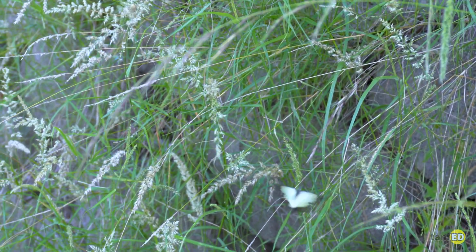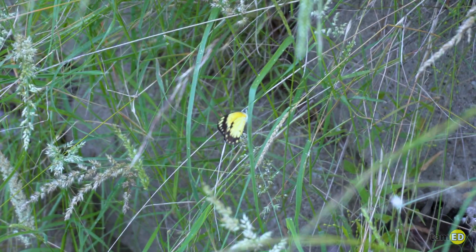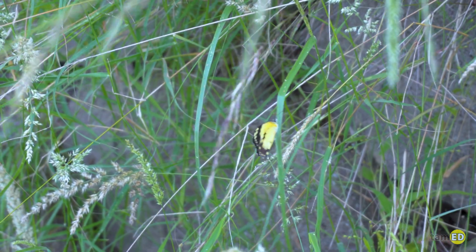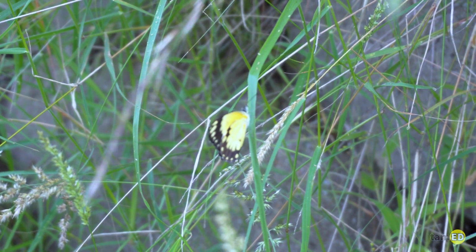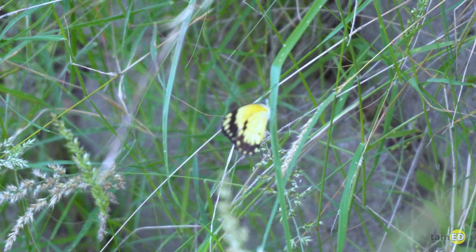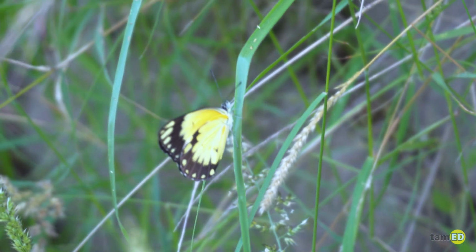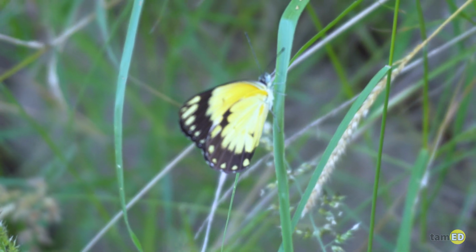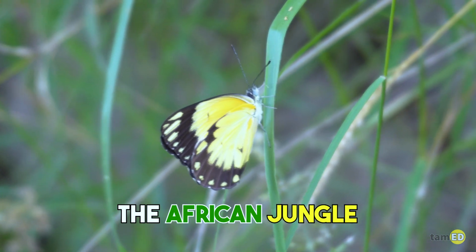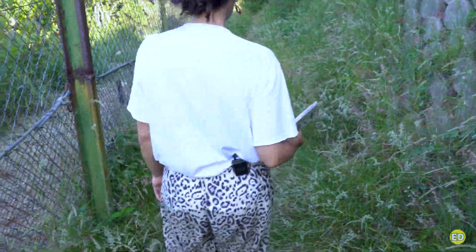This is a really beautiful butterfly. It has black on the edge of its wings. You can see it almost has a similar yellow color to this feather. Oh, wow. Really beautiful. I can't believe we're right here in the middle of the jungle. The African jungle, the savannah. Wow, there it goes. Okay, let's keep going.